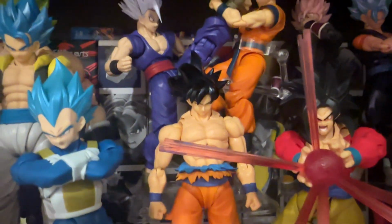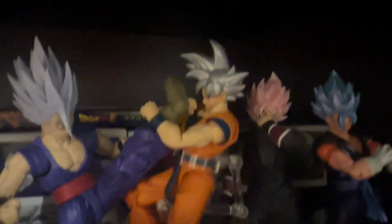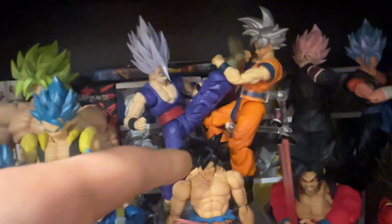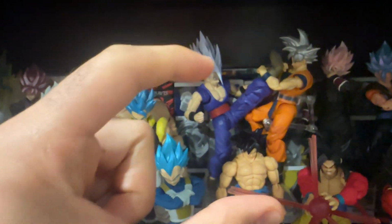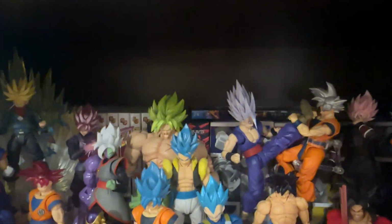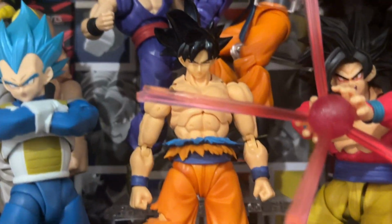Then we have Omen UI Goku. Again, another little head swap. Just use this Goku's body for this guy. And I just got the head loose on Mercari. That's a pretty common thing I do. I'll just get loose heads because I think it's a good alternative to buying the figure as a whole. But anyways, looks really cool there, with the eyes closed.